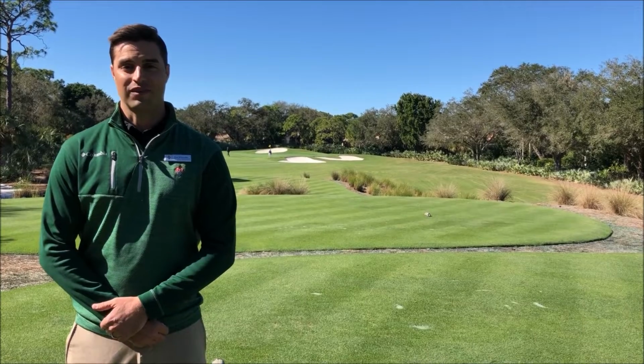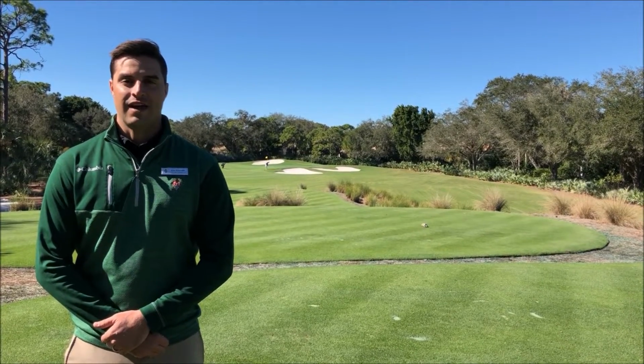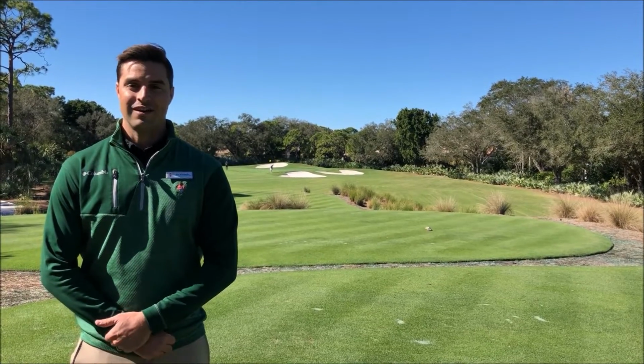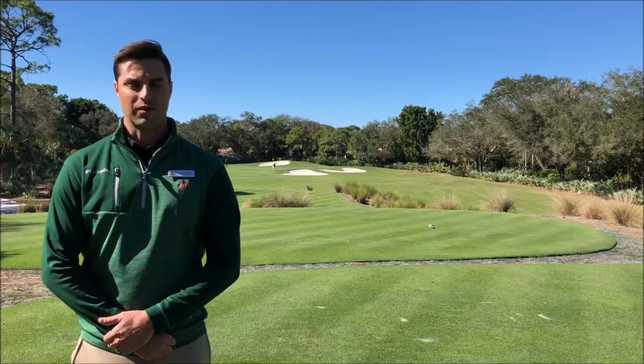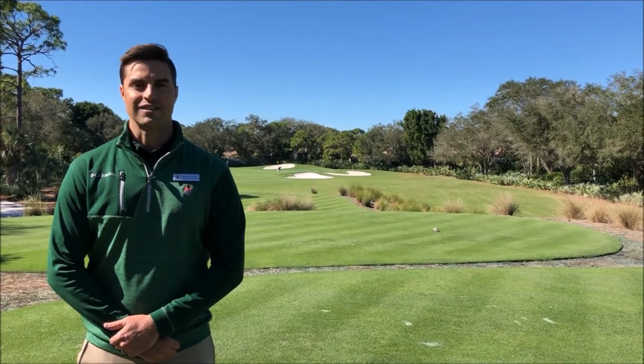And as part of the master plan, we'd like to convert the tees back to Bermuda grass, just like we have on our fairways. I know everyone loves our fairways here. They look great all year long. They're glowing, they play fantastic. And we want to have that same beautiful look on our tees.